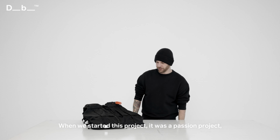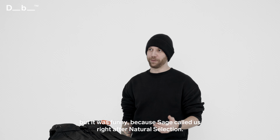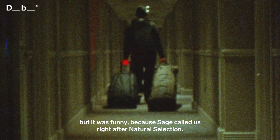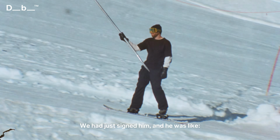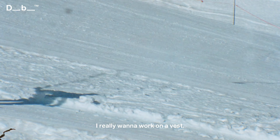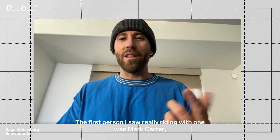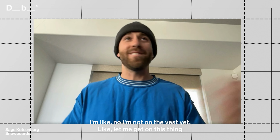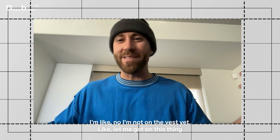When we started this project, it was a passion project, but it was funny because Sage called us right after Natural Selection. We had just signed him, and he was like, I really want to work on a vest. The first person I saw really ride one was Mark Carter. I'm like, what's up with that thing? He's like, oh, dude, you're not in the vest yet? I'm like, no, I'm not in the vest yet. Let me get on this thing.